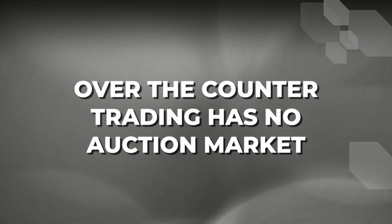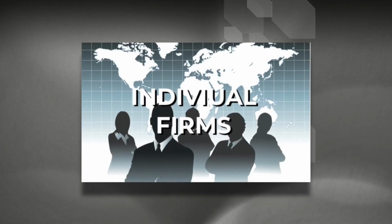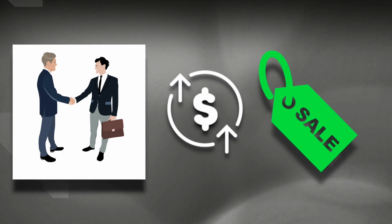Over-the-counter trading means there is no auction market for the stock. Instead, individual firms declare themselves market makers in that stock. These brokerage firms buy the stock from the shareholders, mark it up, and sell it. The price a market maker is willing to pay for your shares is the bid price.